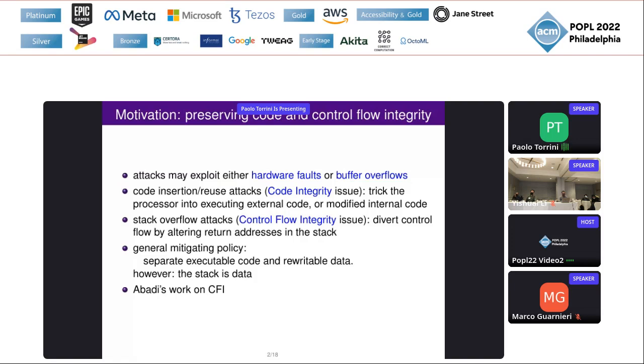Attacks in general may exploit either hardware faults or buffer overflows. And there are attacks that target code integrity by reusing code in a malicious way. There are attacks that can break control flow integrity by causing an overflow in the stack and diverting control flow by altering the return addresses that are stored on the stack. In general, a mitigating policy to protect from attacks is to separate executable code and rewritable data. But we know that this is a big limitation.